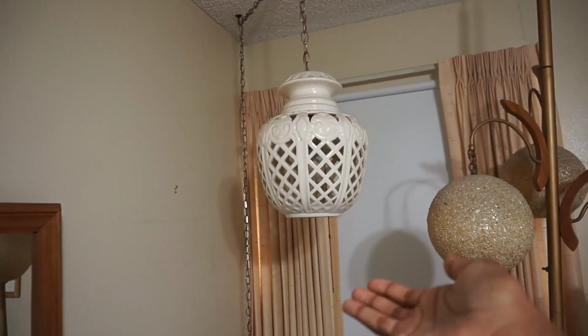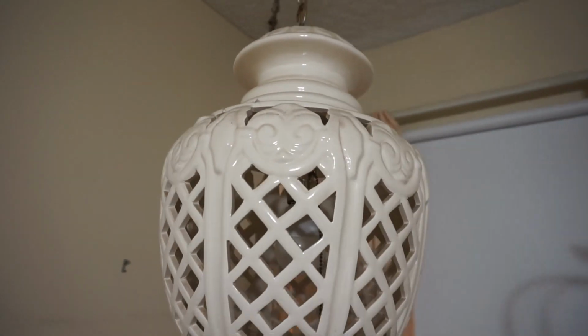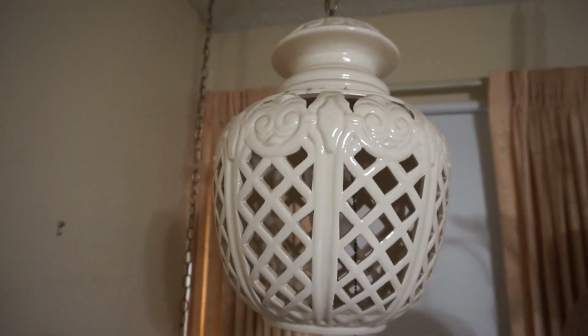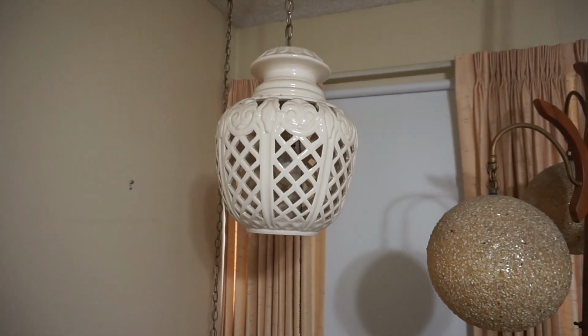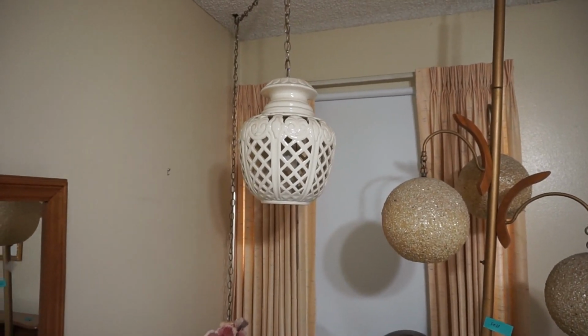And same with this lamp. It's super cute, super pretty. The detailing is super nice. But it just doesn't give off a ton of light. So, you know, it is what it is. And like I said, there's going to be a ton of stuff being sold.